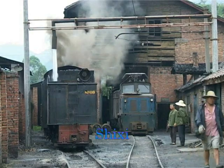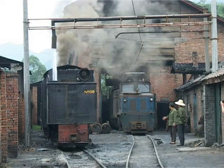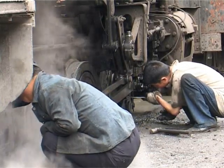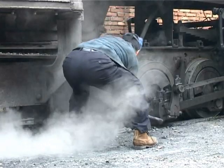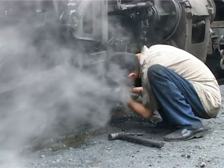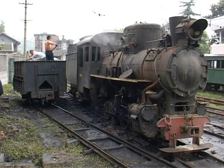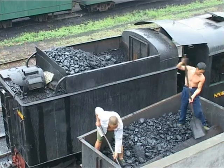20 kilometers away, at the bottom of the line at Shixi, a steam loco is prepared to bring up the empty coal wagons. The gauge of the line is 762 millimeters, or 2 foot 6 inches, which was normal for almost all such Chinese railways.